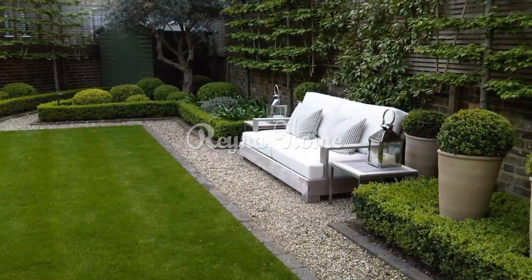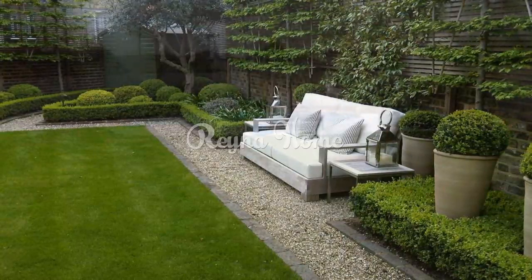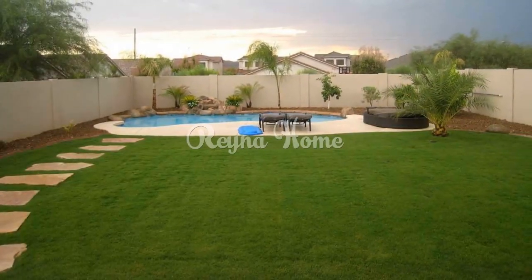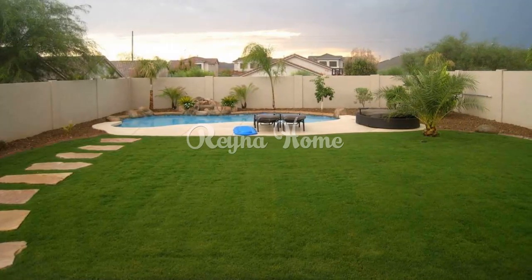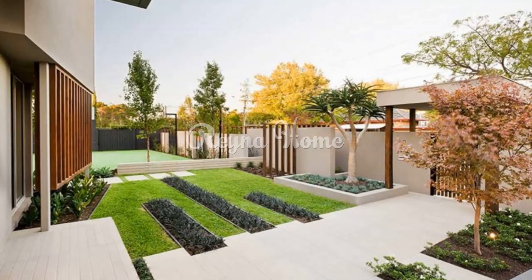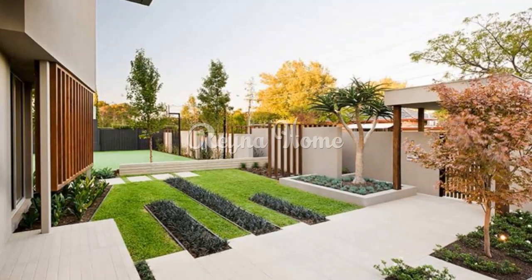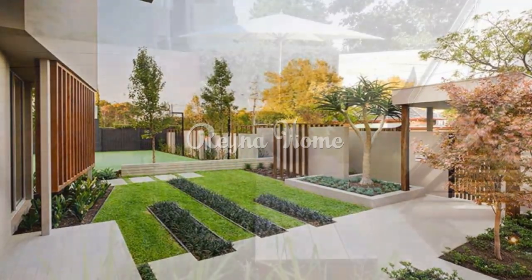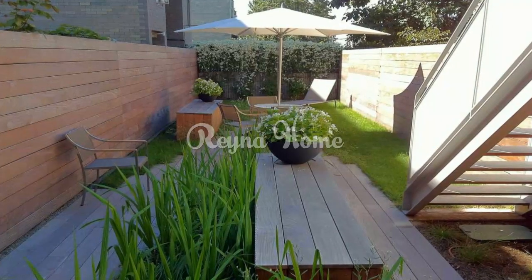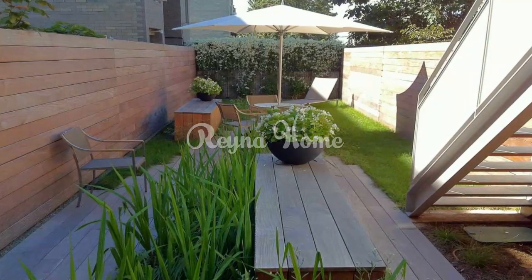Add focal points. Focal points are a great way to draw the eye and add interest to a long, narrow garden. Focal points could include a water feature, a sculpture, or a large tree. Use lighting. Lighting can add a touch of magic to your long, narrow garden at night. Use string lights, lanterns, or solar lights to create a warm and inviting atmosphere.